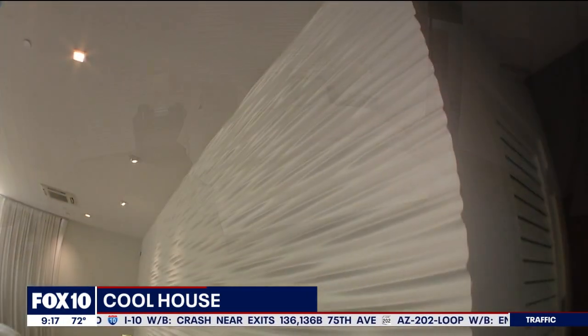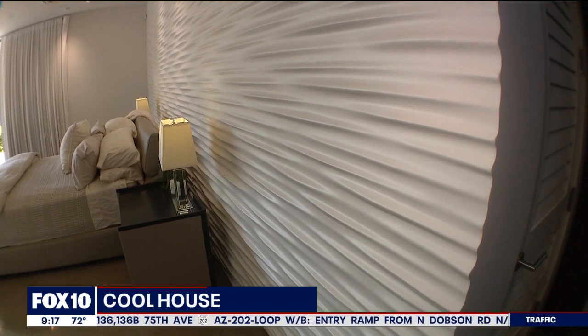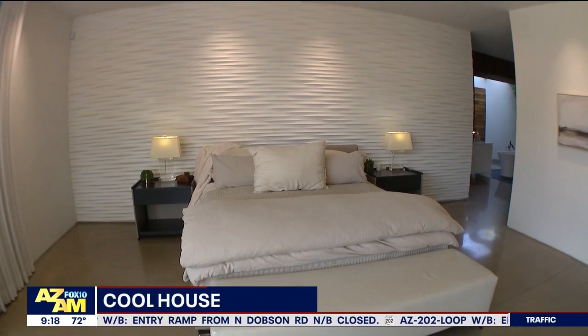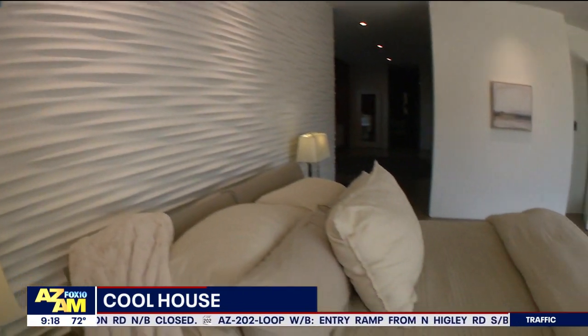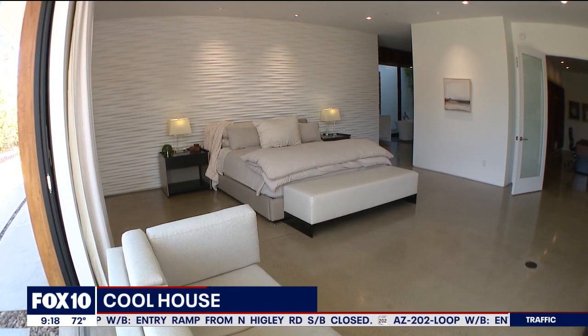And that back wall where the bed is located, is that a piece of art, or what is that? So that is actually a custom wall treatment that has been done when the house was built in 2018. I think it gives it a lot of nice texture and just stands out in the great concept of the room.